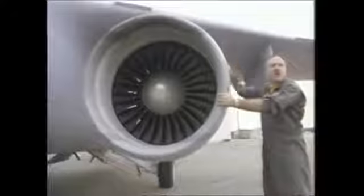This is a GE turbofan TF34. Over 85% of the thrust is by the blades and not by the jet engine. Each one of the blades is milled separately. In fact, the trademark Hoover sound that you hear is the velocity of the air at different speeds passing through these blades.